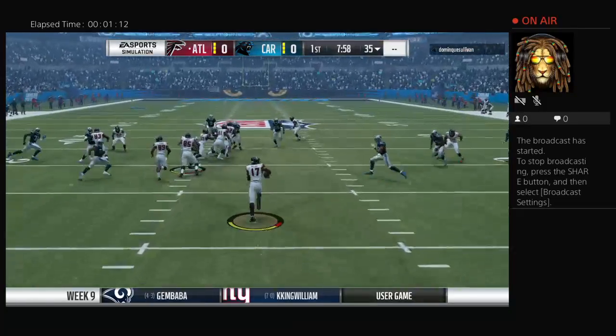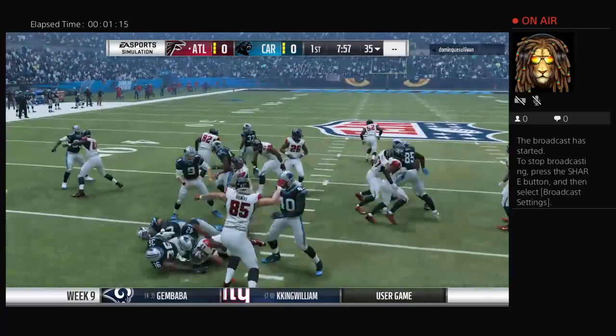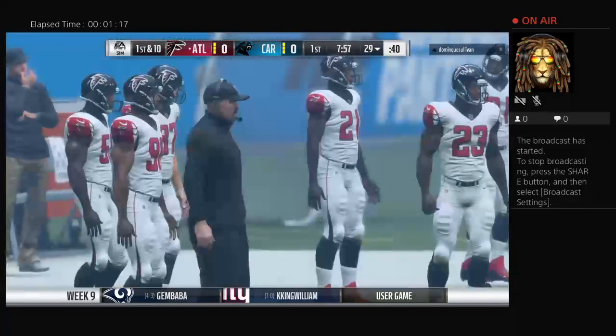This one fielded at the 5. And it's a pretty good return here as he'll get it up to the 29-yard line.